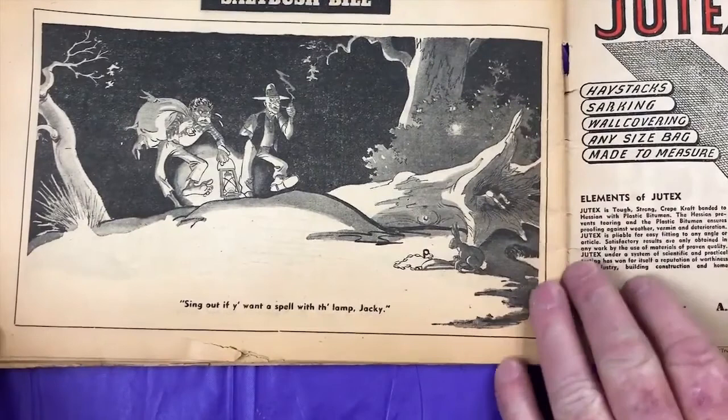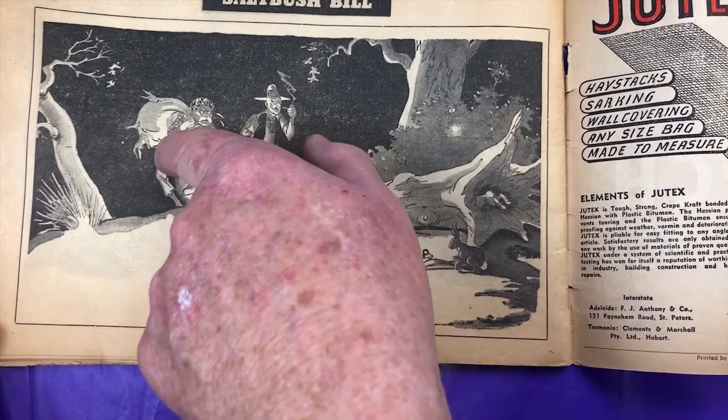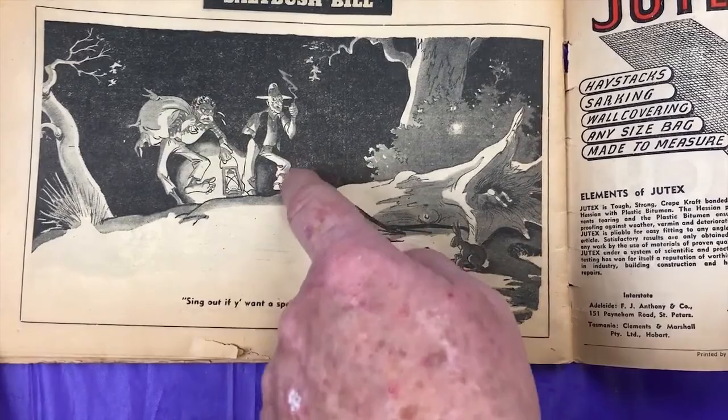they're walking at night, and he's just walking along, and Jackie's carrying the lantern, and they've got, look, what is it? It's wood, is it? They've been collecting wood. And it says, sing out if you want to spell with the lamp, Jackie. Yeah, so he's offering to hold the lamp, not the big load. That's right, and of course he's not very happy.